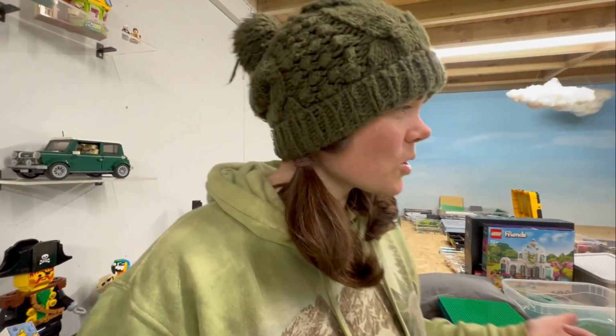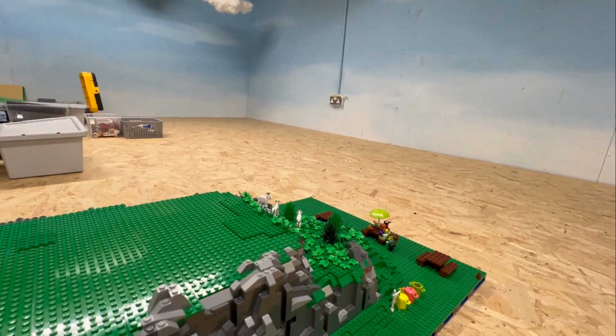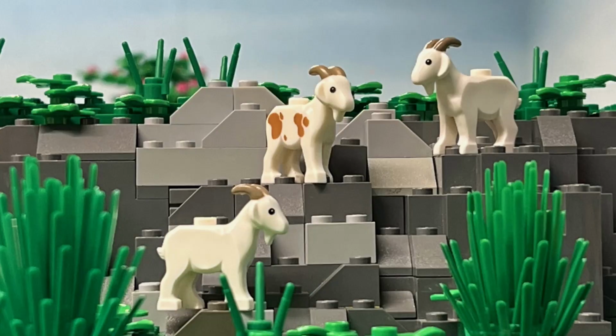and I want to start building the next enclosure, which I have decided is going to be goats. Now I have a rather large collection of goats because of the recent collectible minifigure releases. So I think I've got 7 of the new goats, and I've got 1 of the original goats. So I think they're hanging out over on that side of the hill just now, a couple of them anyways.